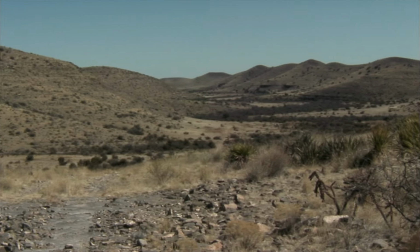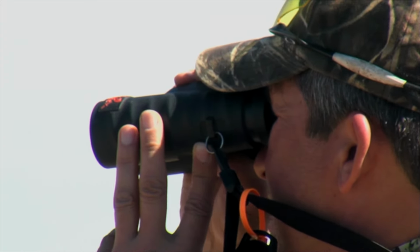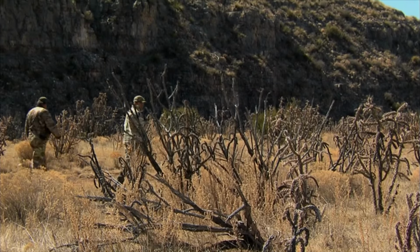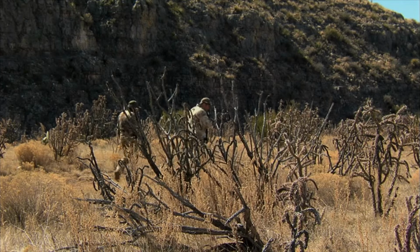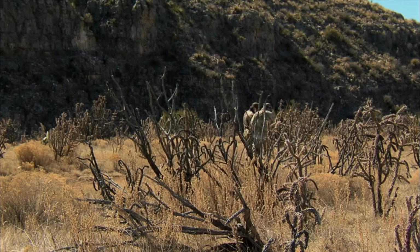Your spotting, your stalking, that's why good optics is absolutely a must. You get a chance to look your game over. It's not a very hurried situation a lot of times. Not saying that it can't be, but most of the time it's not. The spot and stalk is probably the best part of the hunt.